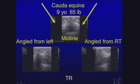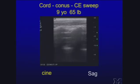But when we come in from the side in this short axis view, angling from the left, then angling from the right, you can actually see the cauda equina quite nicely. And then you can scan upper and lower, up and down, towards the head, towards the feet. And you can find the cord and see where the cord ends and where you just get cauda equina.